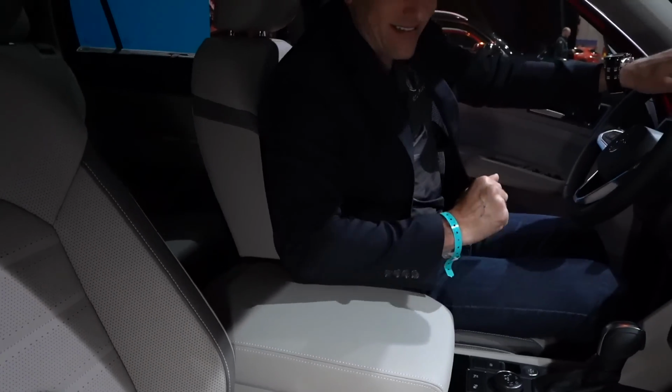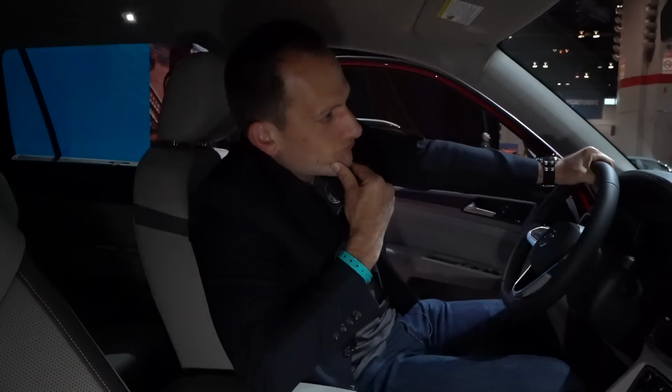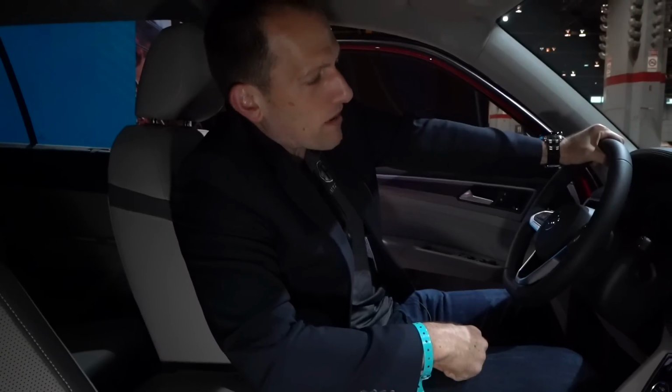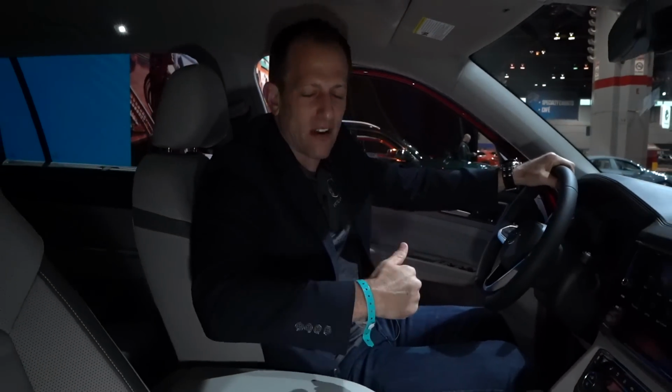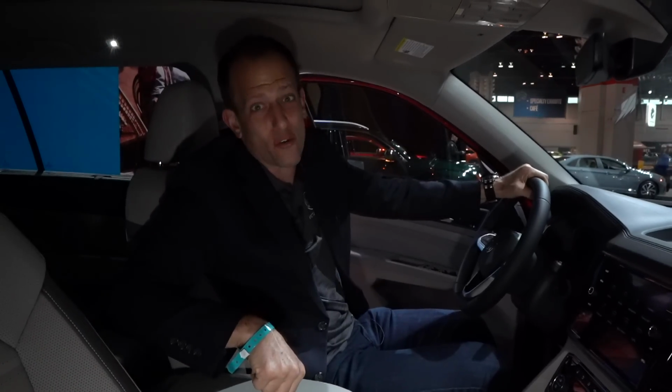To be honest with you, I'm not loving the armrest because it's kind of low. So I guess if you like driving like this, then you're probably going to like the armrest, but I just would like it a little bit higher. So I am going to zonk the height and the softness. There is no softness.